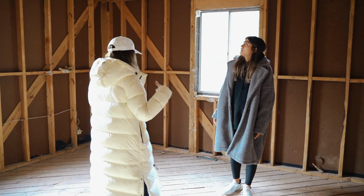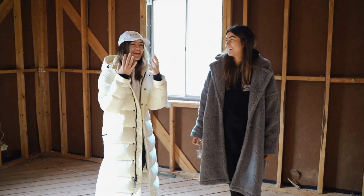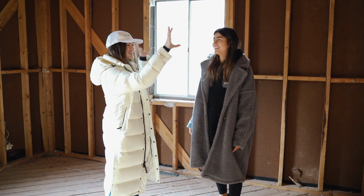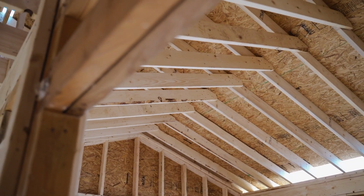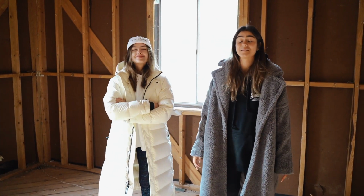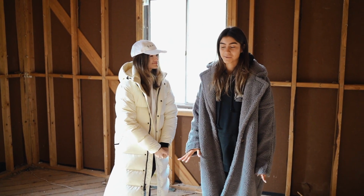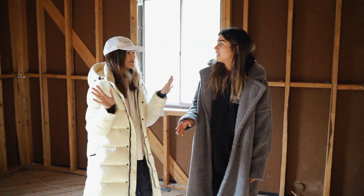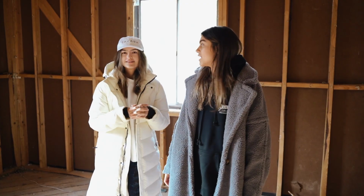Come on in. I'm like the narrator. We're walking in and Chloe's like, this is everything we're doing. So again, the ceilings are vaulted in here, which is such an amazing feature. We chose the most beautiful light fixture for this room. Obviously staying in budget, don't worry guys, but we will do a whole budget video too. Totally. We're gonna do a budget video because people need it, I think, more than anything.